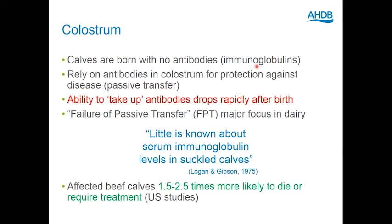And the ability for the calf to take these antibodies up from the colostrum drops really, really quickly after birth. And when that transfer fails to happen, it's called failure of passive transfer, FPT for short. That's been a major focus in the dairy sector over the past 10 to 15 years. We know a lot about it, and there's lots of steps that have been taken to try and improve passive transfer in dairy. We've been interested in this for the past couple of years, and I was looking back in the literature to really see when this first started becoming an issue that we were aware of.